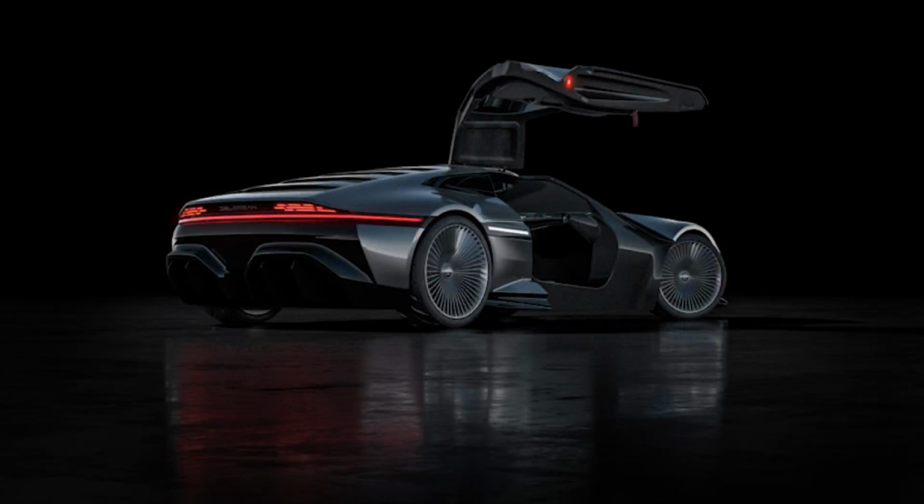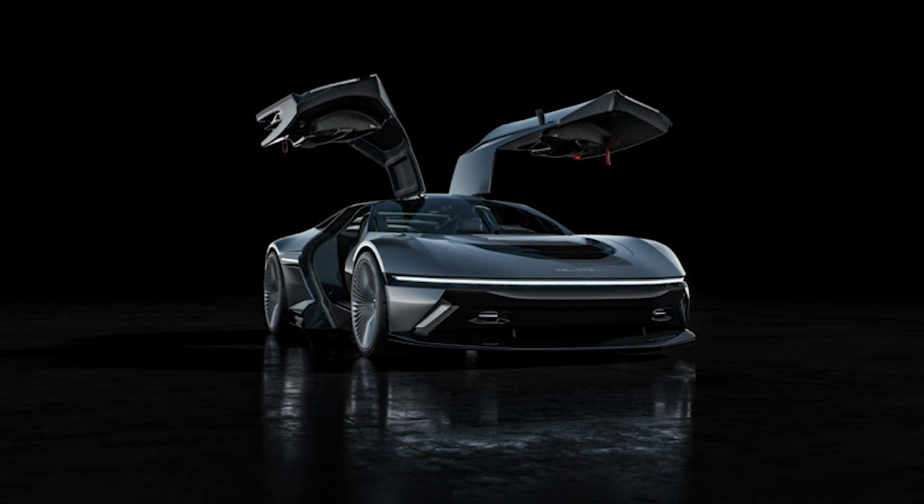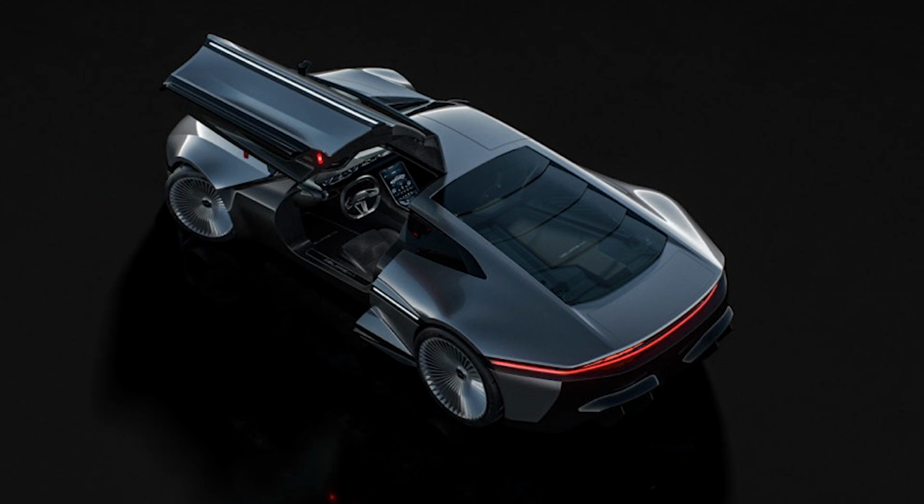But this new car is tied to the DeLorean family. So this is called the Model JZD, and those initials are the same as John DeLorean, and the company is called DeLorean Next Generation Motors, and it's run by his daughter, actually. And so that's pretty cool.